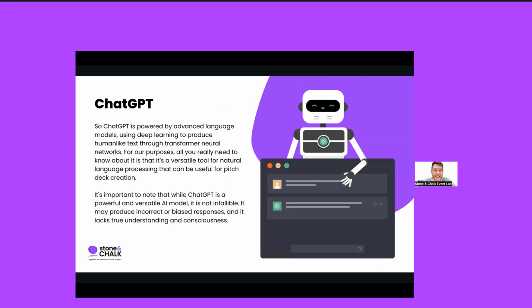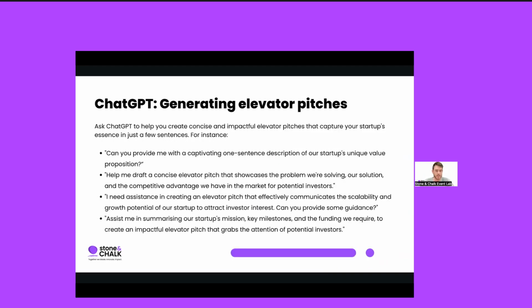You can generate elevator pitches. Ask ChatGPT to help you create a concise and impactful elevator pitch that captures your startup's essence in just a few sentences. For example, can you provide me with a captivating one-sentence description of our startup's unique value proposition? That's an example. We have a few others there that you could try out.